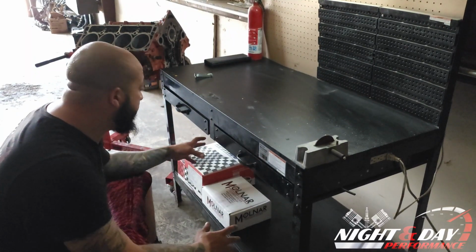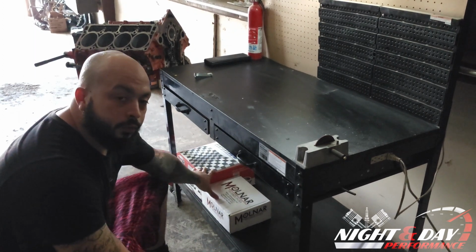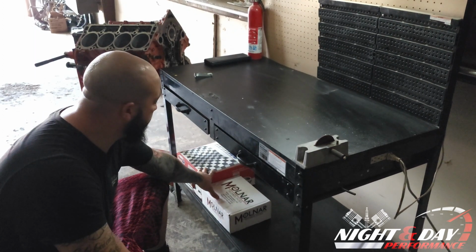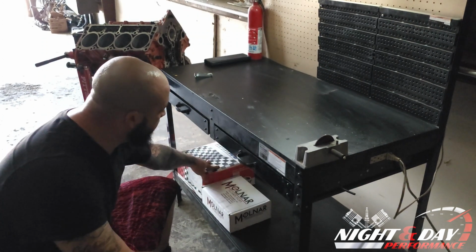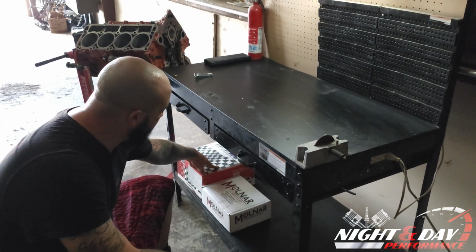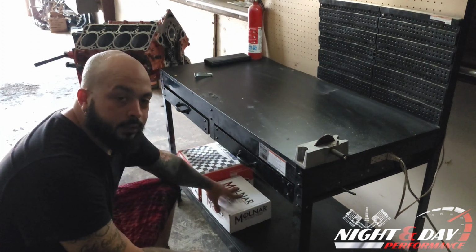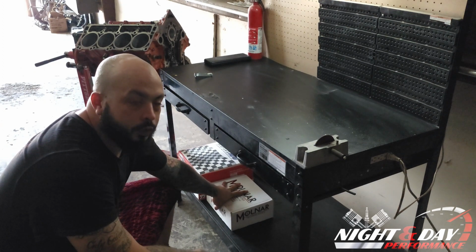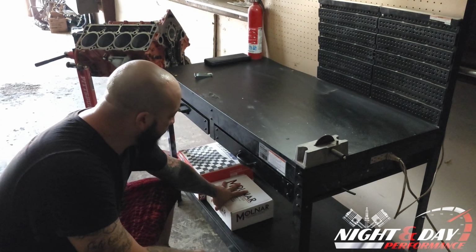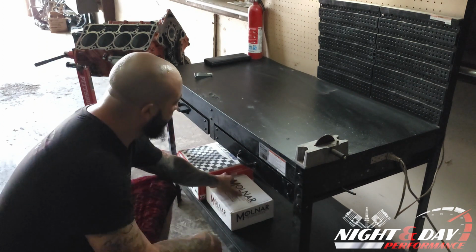I have in front of me the Race Tech pistons and the Molnar rods. We get our products from FRP Tuning. Shout out to Ryan and his team over there for helping us get this together. These are the 6.4 forged pistons. They have valve reliefs already cut into them. And then we have the Molnar rods. This setup is capable of around 1,200 horsepower with supporting modifications. We're just going to do a quick unboxing of these. We'll unbox the other parts later on.